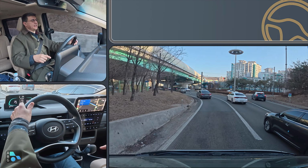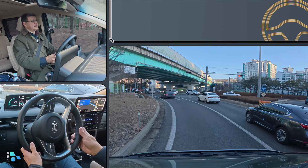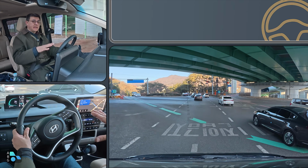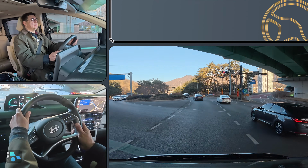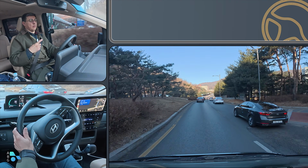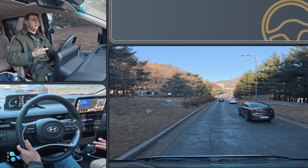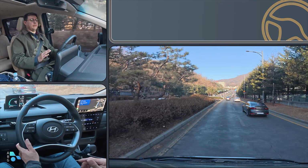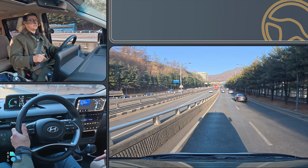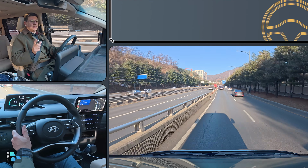By funny happenstance, before I flew to Korea to drive a bunch of things here, I actually had the Tucson hybrid at home, and that uses basically the same 1.6-liter turbocharged hybrid system, as does the Kia Carnival. Unlike the Tucson, and more like the Carnival, of course, this is front-wheel drive only. There's no all-wheel drive hybrid Staria. And that does strike me a little funny because you can get an all-wheel drive system in the Staria, just not with the hybrid system, at least for now.